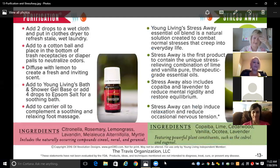Next up, we have Purification. This is one of your oils that you can use for all kinds of stuff. It's just really amazing. I love to diffuse it to purify the air. You can put a few drops on some dryer wool balls. I'm sorry, getting tongue twisted here.